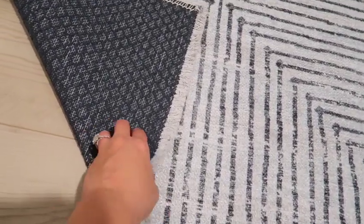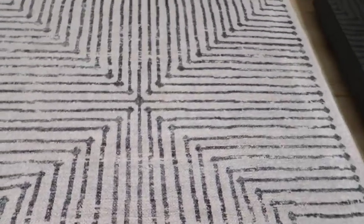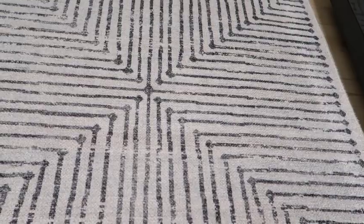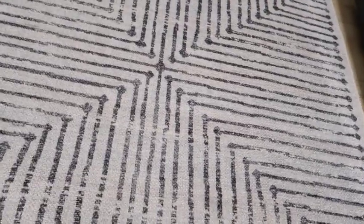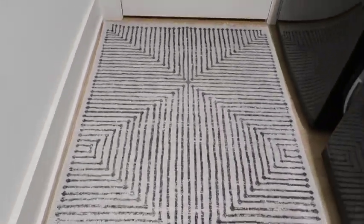It has this beautiful grip on the back that keeps it in place so you don't have to worry about when you're doing laundry with it skidding and moving around. Once you place the rug down, it does not move unless you lift it and move it. So really great. I wish all rugs had this.